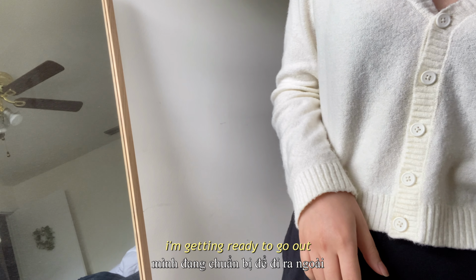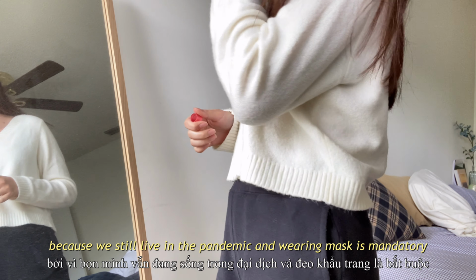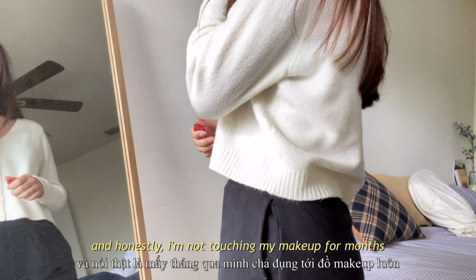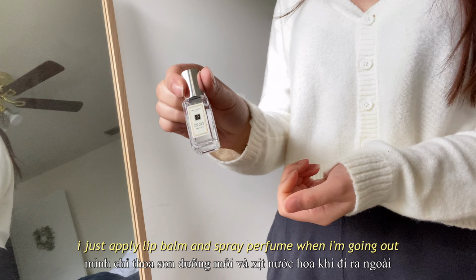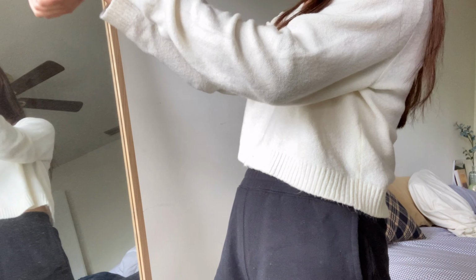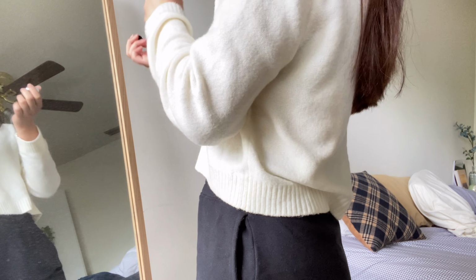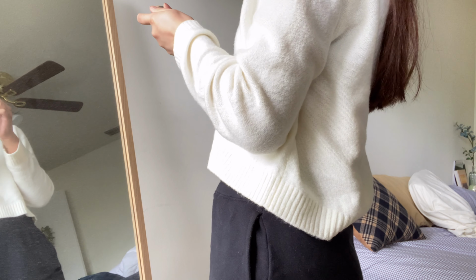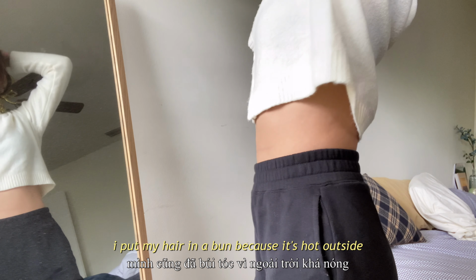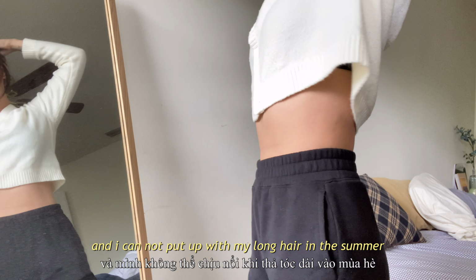I'm getting ready to go out. Because we still live in the pandemic and wearing masks is mandatory, I don't need to wear any makeup, and honestly, I haven't touched my makeup for months. I just apply lip balm and spray perfume when I'm going out. I put my hair in a bun sometimes because it's hot outside and I cannot put up with my long hair in the summer.